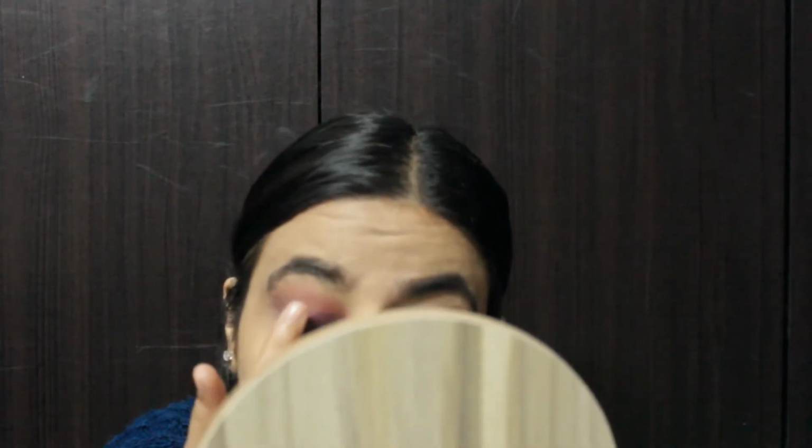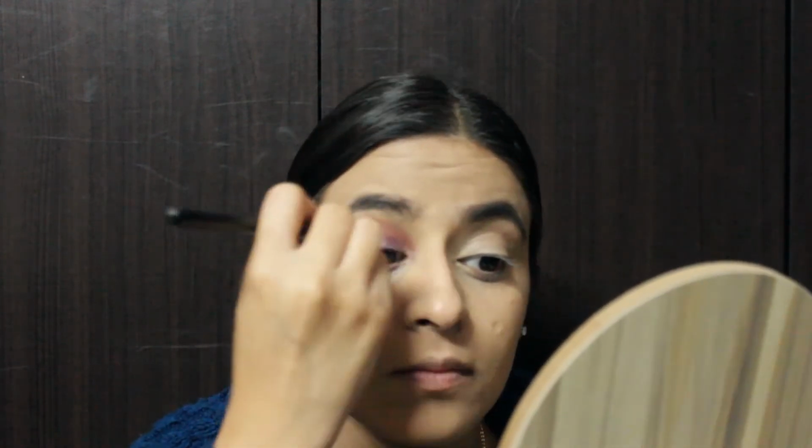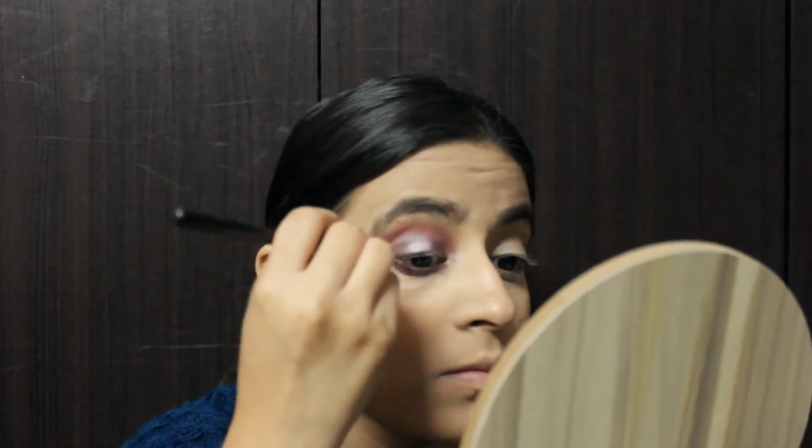I'm taking this champagne shade and just placing it to the middle of my eyelid. You can see how pretty the color is. And now I'm blending everything so that there are no harsh lines.